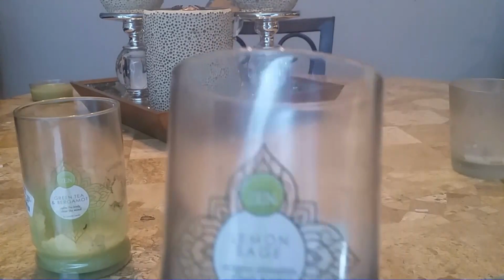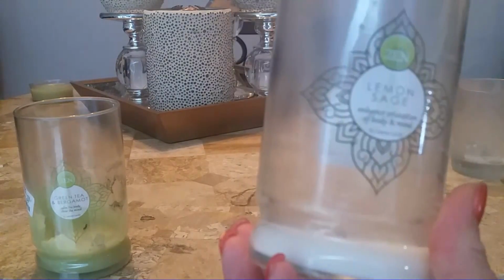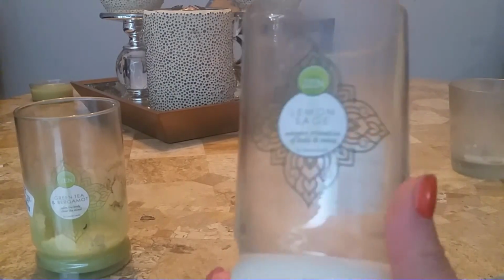This, on the other hand, this lemon sage is really, really nice. I mentioned that I like Kringle's lemon rosemary. If you like that, you would probably like this. So if I came across this one again, I would consider repurchasing it.